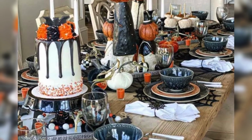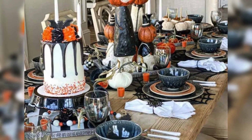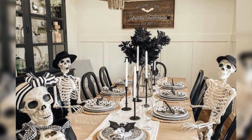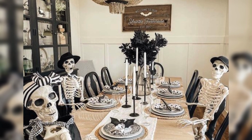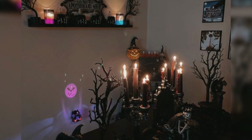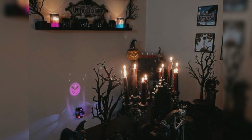Incorporate seasonal elements such as miniature pumpkins, gourds, and dried corn husks in centerpieces, bringing a touch of harvest allure. Hang ghostly shrouds or bats from the chandelier, creating a playful yet haunting ambience.